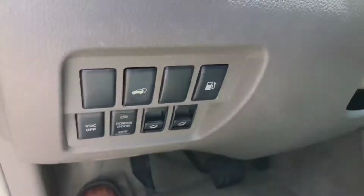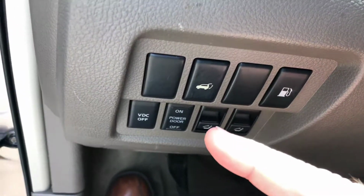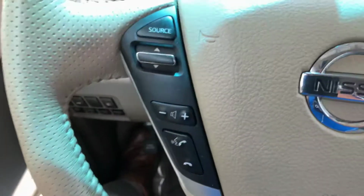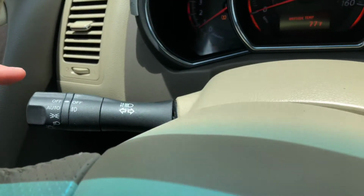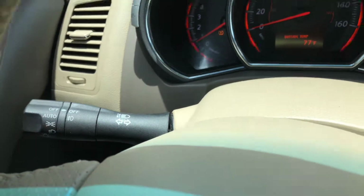Coming inside, you have a power liftgate button, power return buttons for that rear seat, vehicle dynamic control, memory on the driver's seat, Bluetooth hands-free phone operation, cruise control drops on that side. This is the auto headlights and the fog lights right here on these two switches.